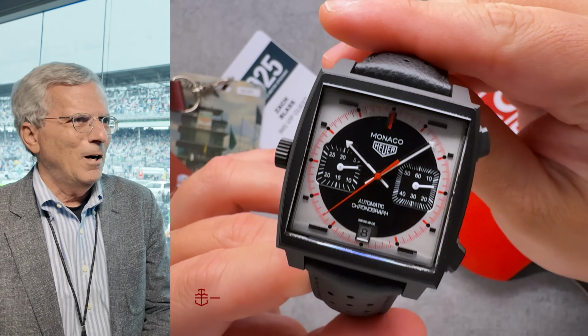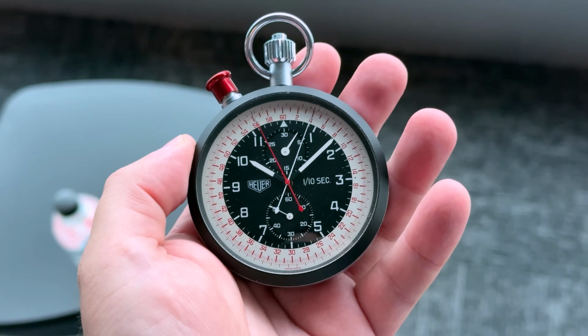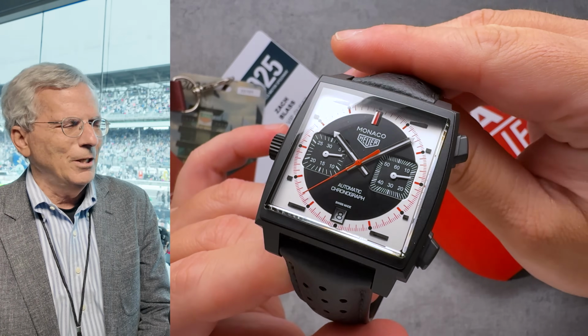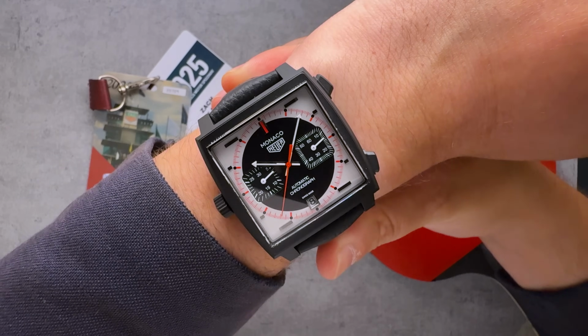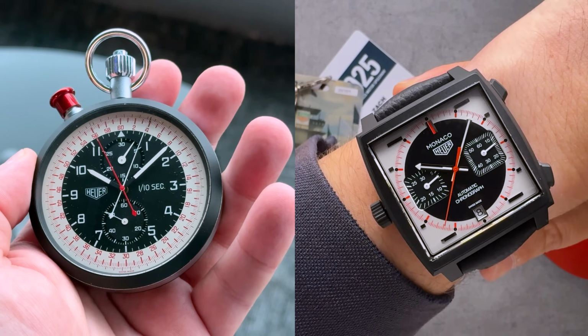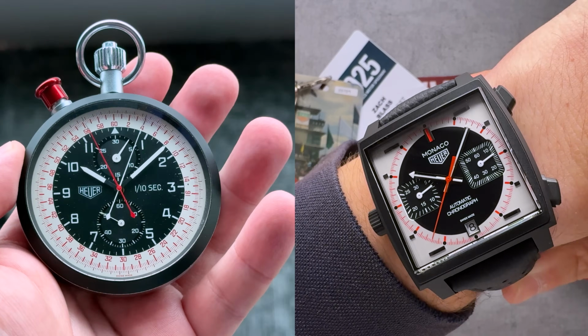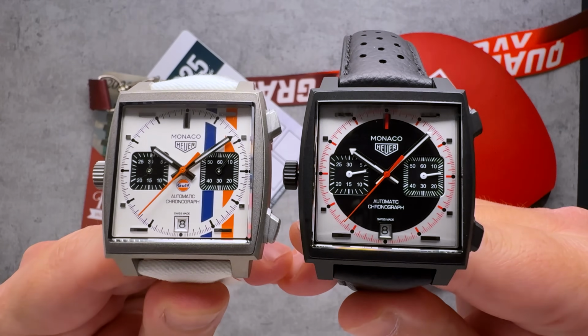We have a new Monaco stopwatch. What do you think of this new release? I love that watch. I love the design of that 65 millimeter Rattrapant, the black, the white, the red, and I think TAG Heuer did an incredible job capturing that in a 39 millimeter Monaco. And what is the historical significance of that original pocket watch that inspired this release? Heuer had been making Rattrapant pocket chronographs since the late 1800s. But the 65 millimeter that was introduced in 1968 was the ultimate development of the Heuer Rattrapant. Okay. So I think it's super cool to capture that in a modern Monaco.